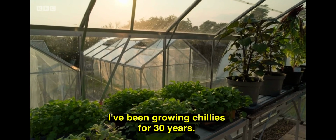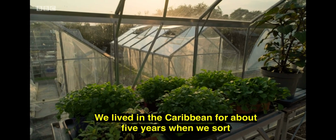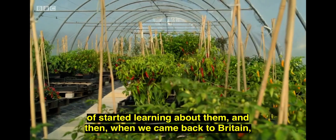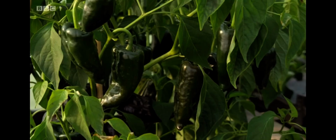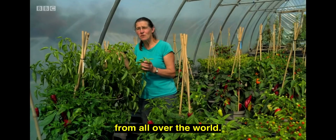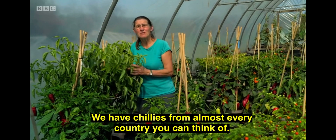I've been growing chilies for 30 years. We lived in the Caribbean for about 5 years when we sort of started learning about them. And then when we came back to Britain, we started growing chilies, and it went from there. Part of the fun of growing chilies is that they come from all over the world. We have chilies from almost every country you can think of.